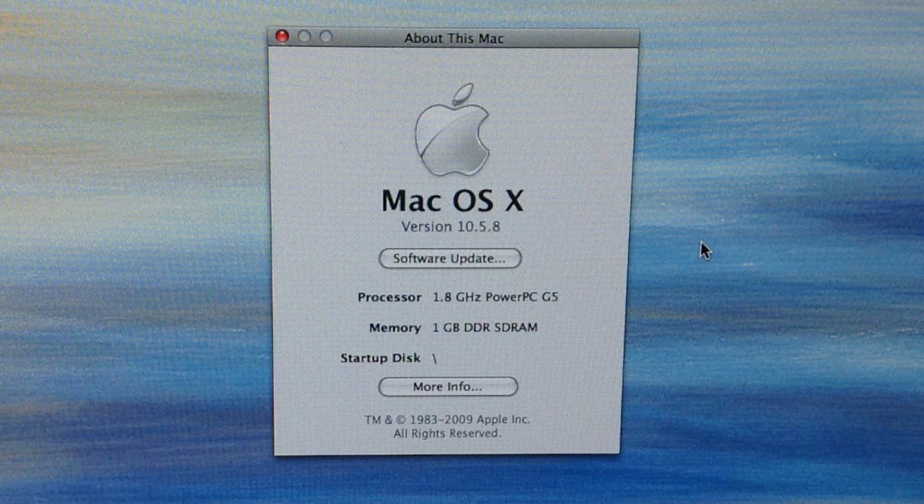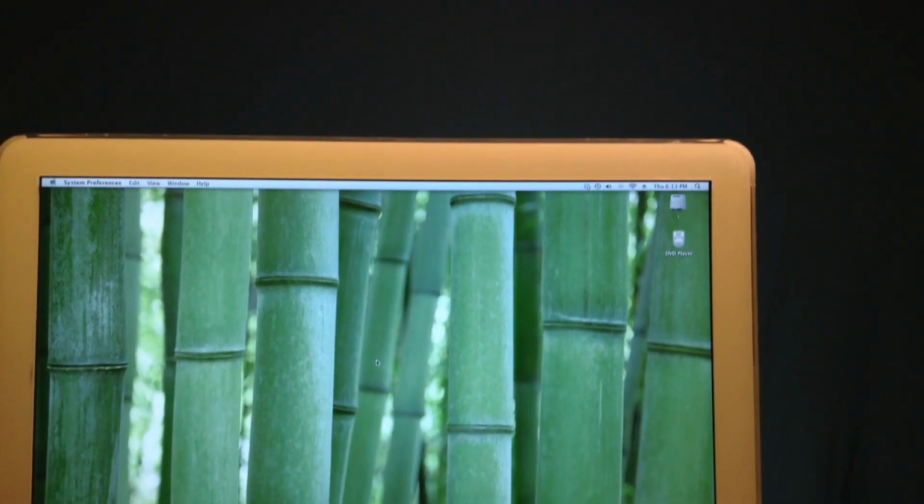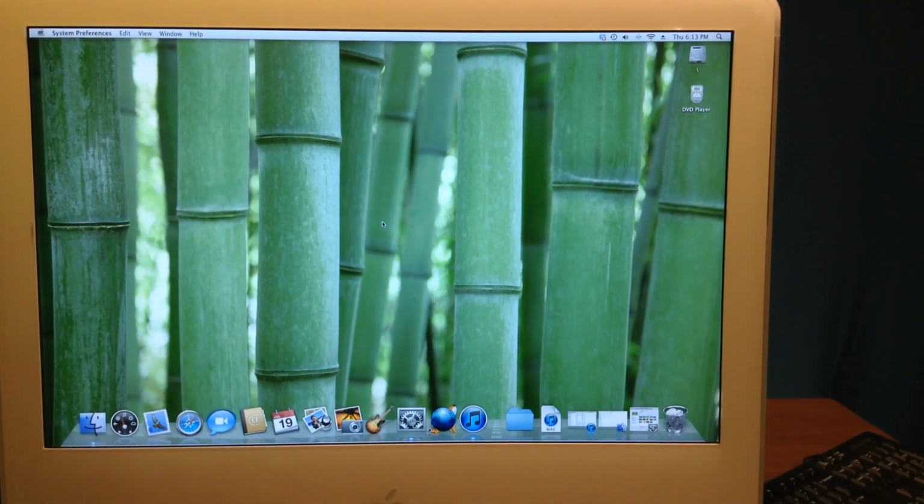So inside it's got a PowerPC G5 processor running at 1.8 GHz, 1 GB of RAM, 160 GB hard drive, and an Apple Super Drive, aka slot loading optical drive. The 20-inch screen runs at 1680 by 1050 and looks quite nice. It does have stereo down-facing speakers, which do sound really nice.